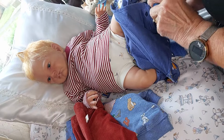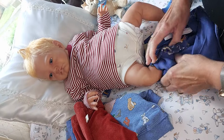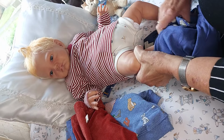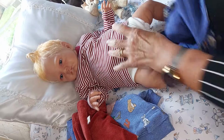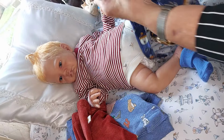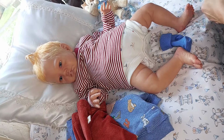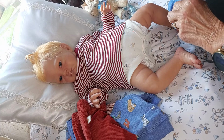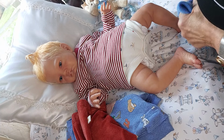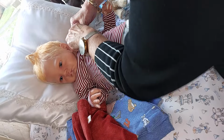Oh, they're gone as well, them blue ones. Blue socks. But we'll go with the rust colour with the fox on. That's nice and warm. I do like their stuff. It's quality stuff. But the only things that I've found that they do in newborn is sleep suits. That's the only thing I've seen in newborn.